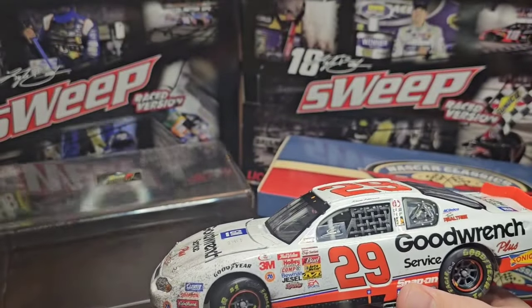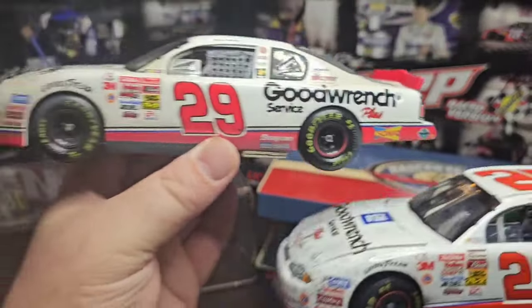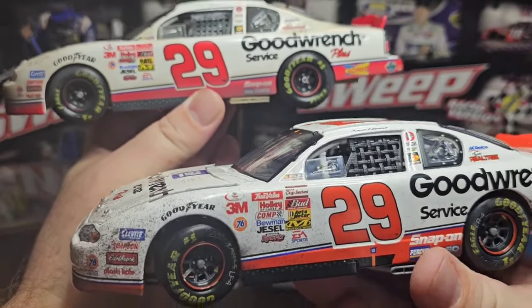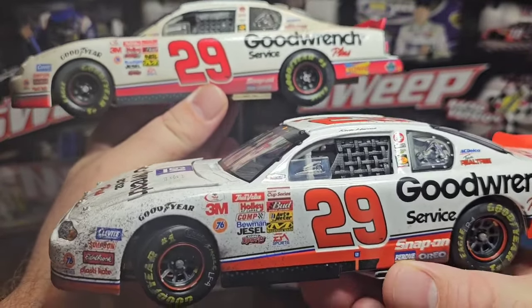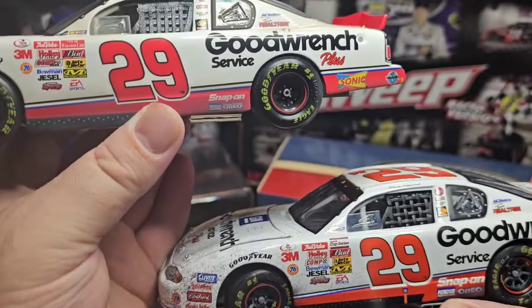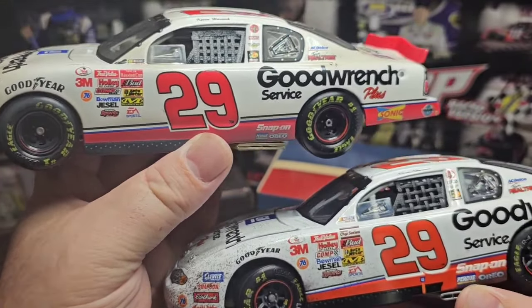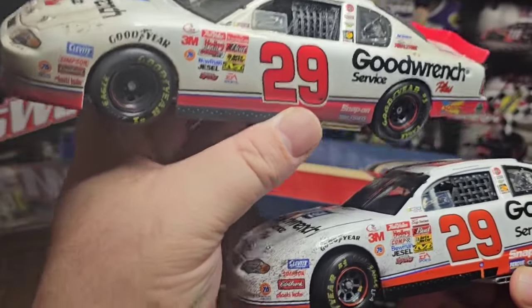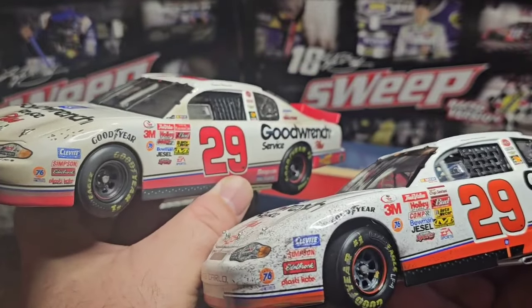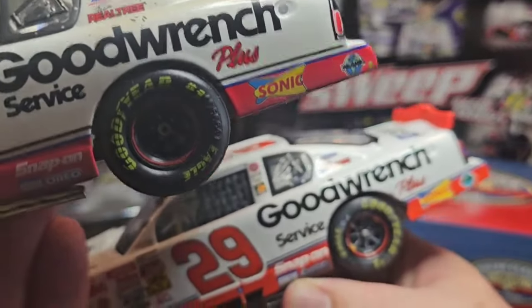I've got to get my fat little chubby fingers off the sides of it to make it where you can see it. It's kind of hard to adjust this. But you can tell, you have the Snap-on and the Oreo, and then this one's more faded, which is pretty much, you got the Bud Pole Award, 3M. All the decals are pretty much the same. Goodyear, now the Goodyear on this one's a little bit bigger than the 2023 version. The front is pretty much the same. The back is pretty much the same.